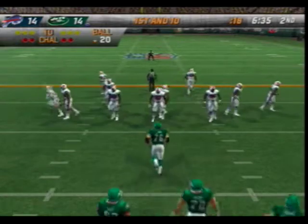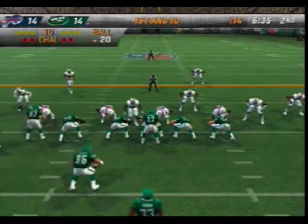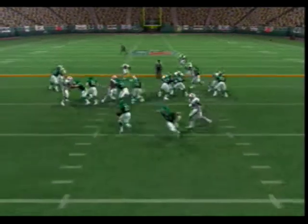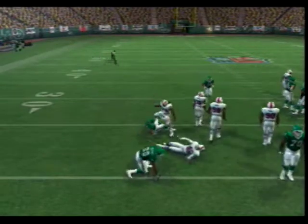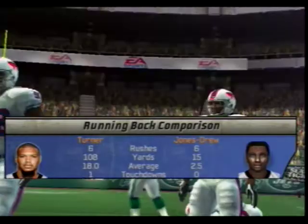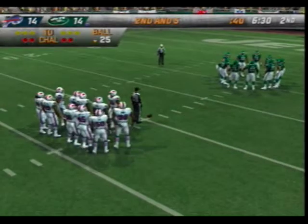First and 10. Ball on the 20-yard line. Three shoot. A little misdirection. Taylor is there on the stop at the 25-yard line. So let's take a look at how this back compares to the opposition.